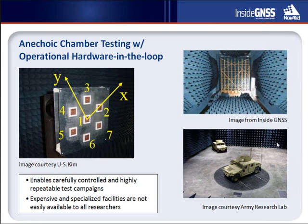The images on the right show even larger chambers, suitable even for full-size vehicles, as you can see in the lower figure. Chambers such as these are excellent candidates for careful, controlled, and highly repeatable test campaigns. For example, the recent testing of interference effects from LightSquared's proposed nationwide L-band terrestrial network. The drawbacks to such testing include the fact that these are expensive and specialized facilities and are not readily available to all research teams.